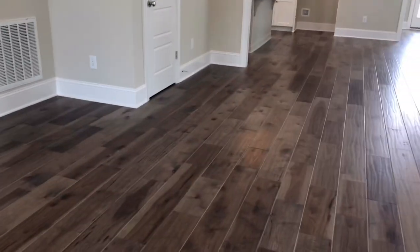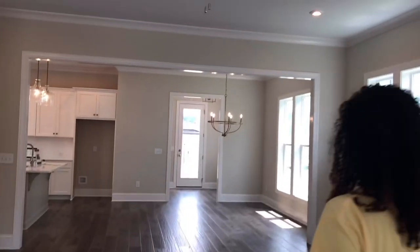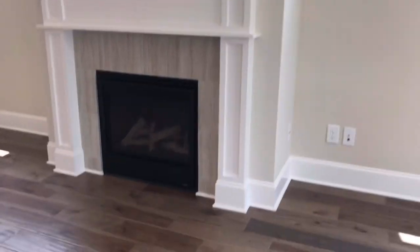Loving the floors already. This is great. This is like very nice and open. Nice fireplace. Love the tower.